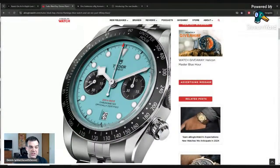So speaking of sizing, if you like larger watches, well, Tudor's got your back. This is the one I added this morning. I wasn't going to talk about this watch, and I saw it pop up, and it's Tudor, and everyone always wants to talk about Tudor.